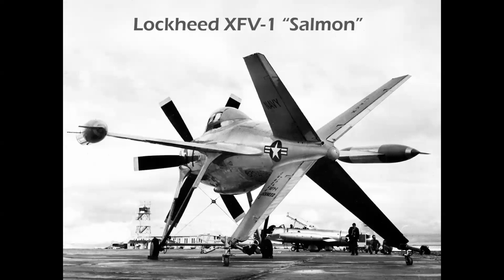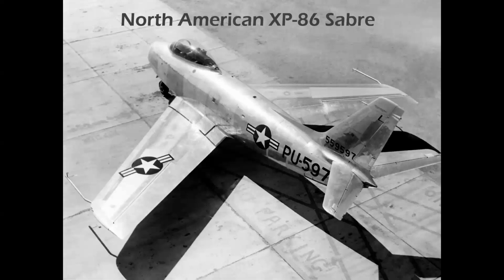There are two versions of the X Fighters. There's the X designation applied to an airplane that is an experimental prototype of a new type testing a new regime of flight. In this case, the Lockheed Salmon vertical takeoff and landing turboprop fighter, never intended for production. It was just testing the concept. And then you've got the X fighter that is the first of a breed of what will become a very successful line of aircraft like the XP-86 Sabre that you see here.